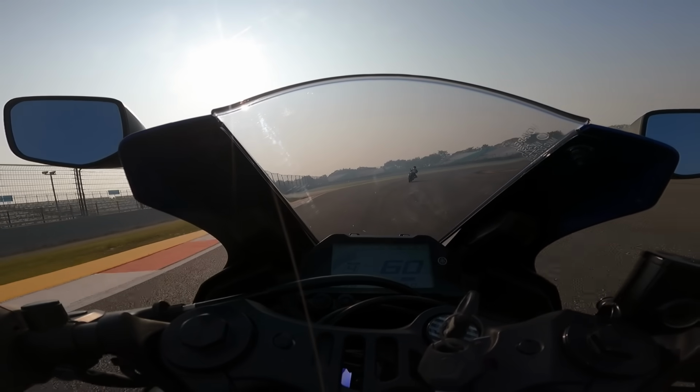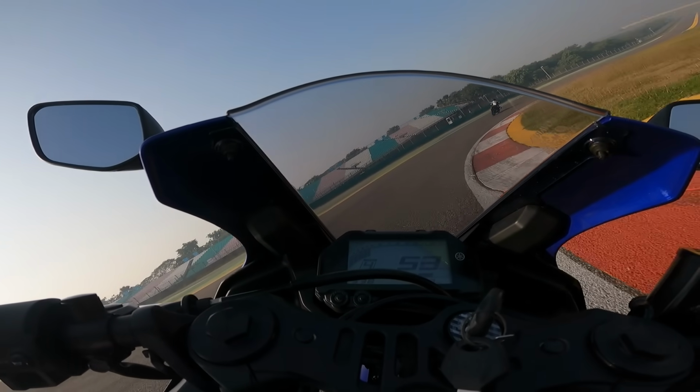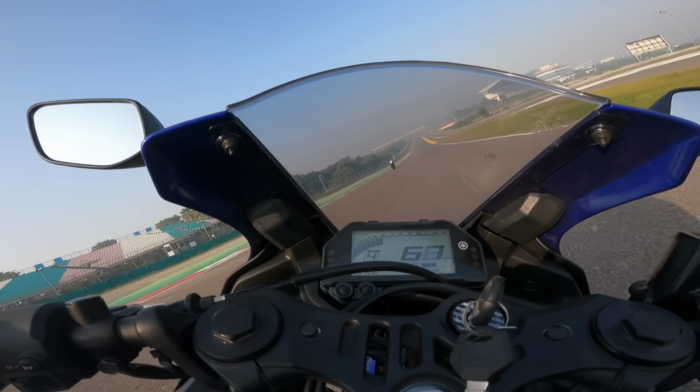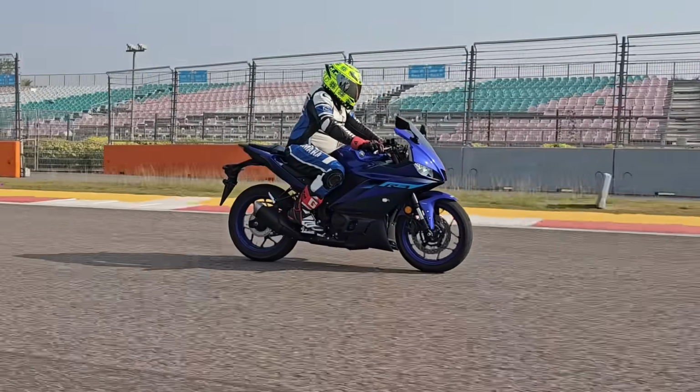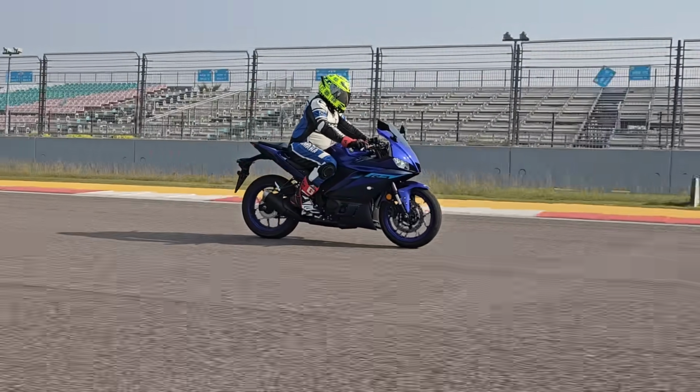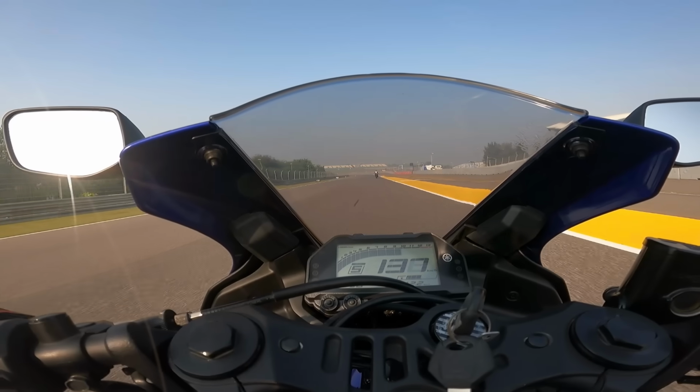The exhaust is another thing. You don't really have to change the exhaust for an aftermarket slip-on, because it sounds so damn good, almost like a cross-plane sound. So that gives you some more satisfaction for dishing out your hard-earned money. So that's pretty much it.